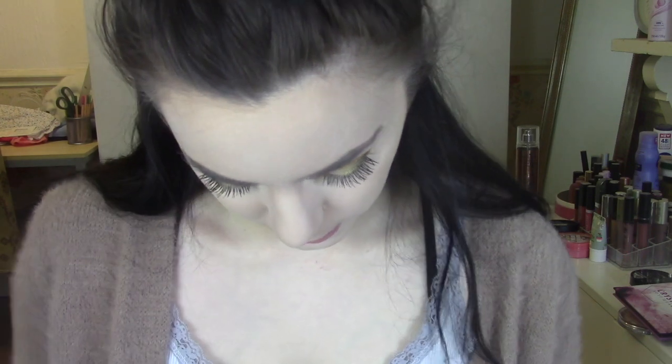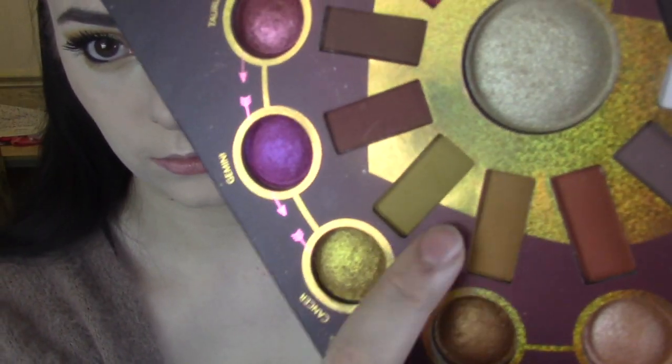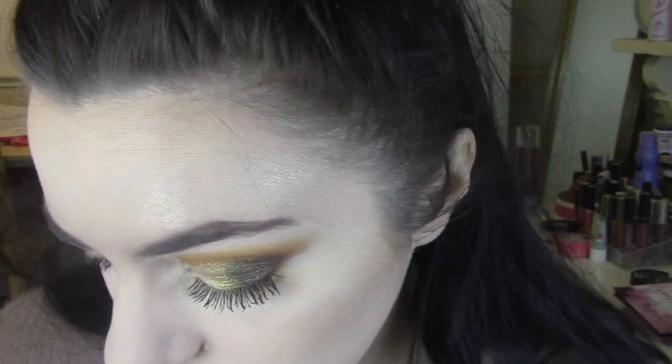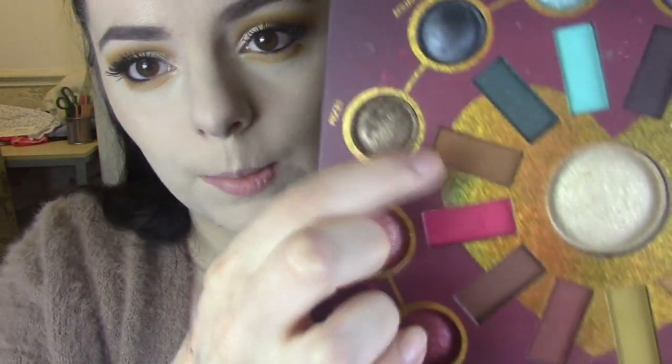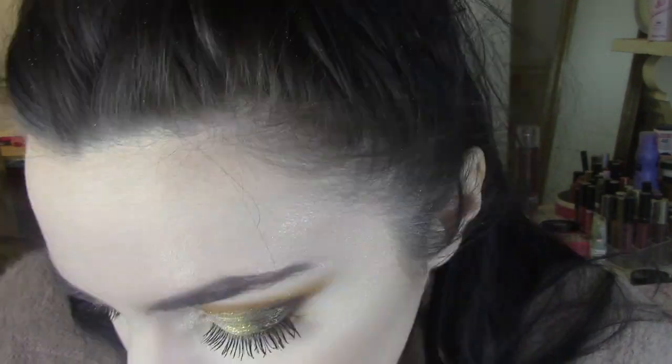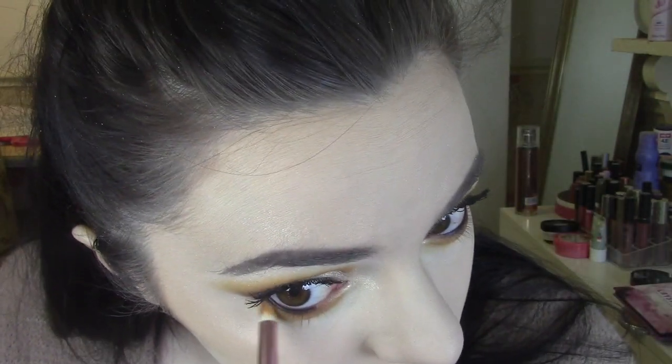Then I'm switching to the 230 Luxe Pencil, and I'm going to use orangey brown. Then I'm using the darker brown up here, putting that closer to the lash line. Then I'm going to use the same two mascaras, Gosh Catchy Eyes and Michelin, on my bottom lashes.